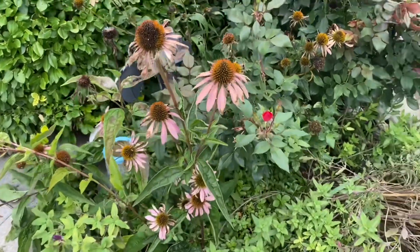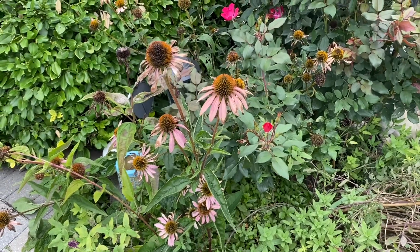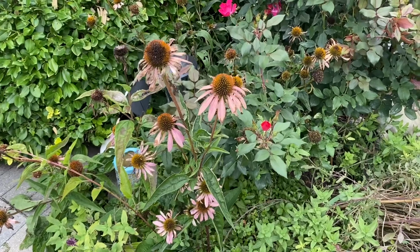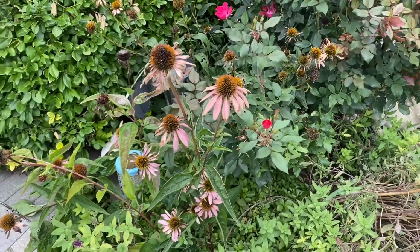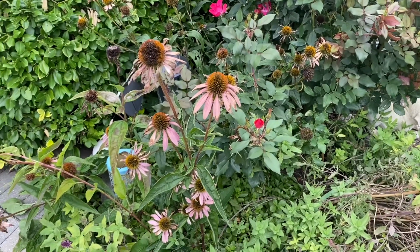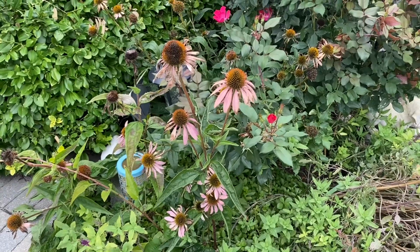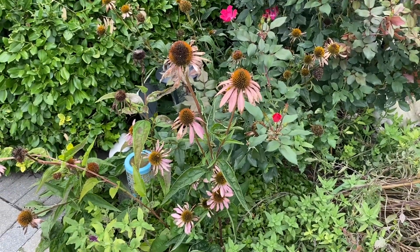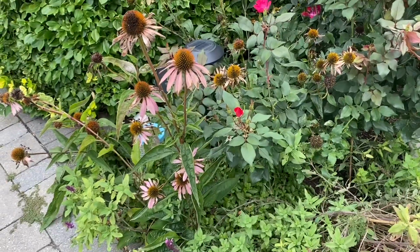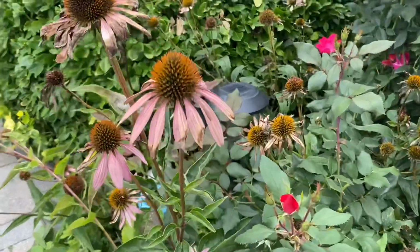And what I love about this plant is that it is a magnet for pollinators. If you want bees and butterflies in your garden, I must say, you must plant this beautiful variety. This is the original Echinacea purpurea, or purple coneflower, and it is an amazing plant. It is quite tall as well.